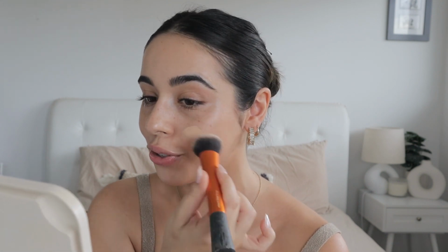I did pick up the shade Light 210 Neutral, which I'm really hoping matches me. I did have to color match online, so I'm really hoping that this one just suits my skin tone. But apparently this is meant to replace your foundation. It's meant to give you a really beautiful natural finish to the skin.